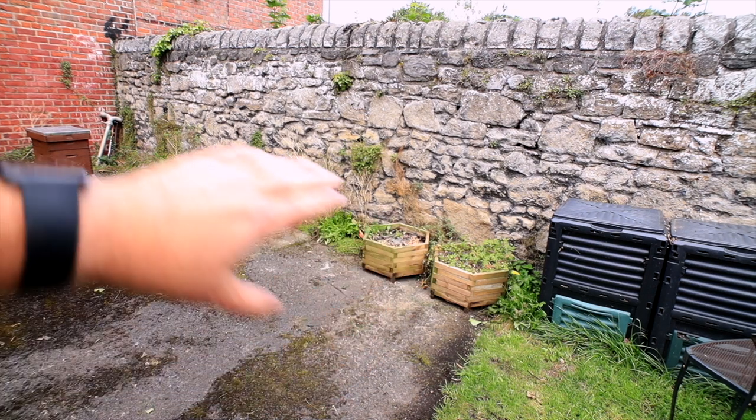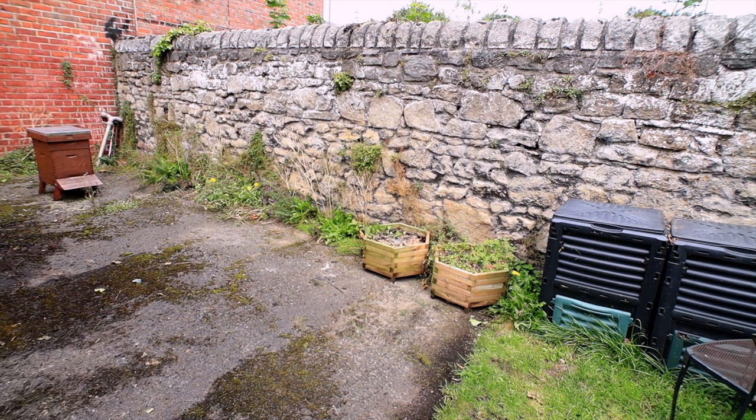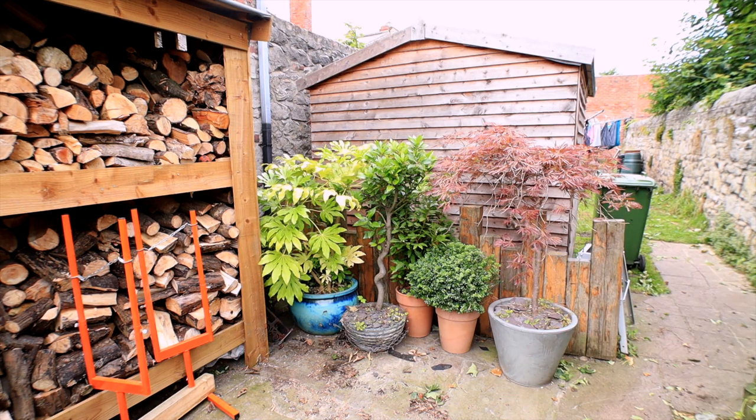Yeah, I might be able to plant them up with some wildflowers one day. I spread this with wildflowers last year for the bees, but wildflowers to me just look like weeds. I just want to clean them, but I'm letting it go so it's a bit of a natural habitat for the bees. Getting there, but not there yet.